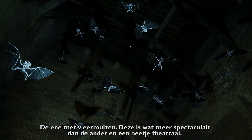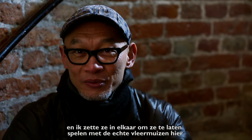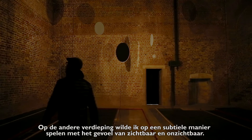But when I was told there are lots of bats living in this space, I thought it's really interesting to activate my imagination using what I know about gargoyles and monstrous ghosts and demons from hell imagery and put them together to play with the real bats that are in here. So I can really disturb or explore the sense of the uncanny using the real and the imaginary, putting them together. Downstairs, I decided to play with a sense of visibility and invisibility.